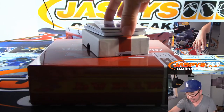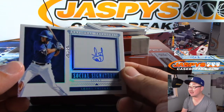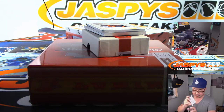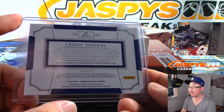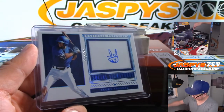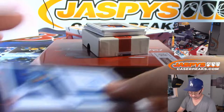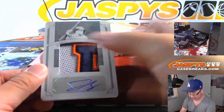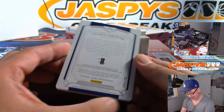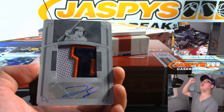And we've got another one of one for Logan. Social Signatures, Leody Taveras, one of one. There you go. Logan, all aboard the Big Hit Express. Whoop whoop. And another one of one. George Springer. Wow. Logan, all aboard the Big Hit Express again. Woo woo.